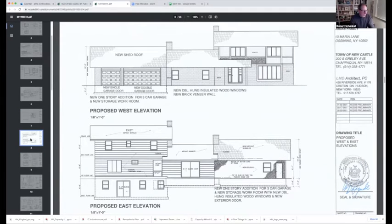Another question, in the front, is that just paint or is there some wood that's a little bit of a gridded pattern to give it a little design? Well, there's stucco. There's wood and stucco there. But it looks like you're putting brick.